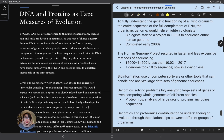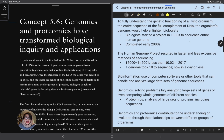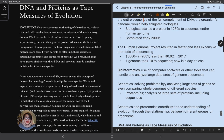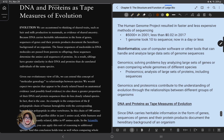To fully understand the genetic functioning of a living organism, the entire sequence of the full complement of DNA, the organism's genome, would help enlighten biologists. Biologists started a project in the 1980s to sequence the entire human genome, and it was completed in the early 2000s.